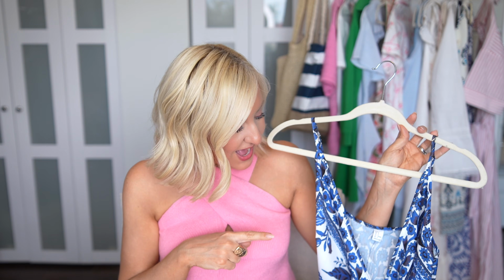Definitely a pass. I'm gonna give this one probably like a 5, because I will say cut and fit are really, really nice, but I just can't get over that fabric. Okay, Amazon, you redeemed yourself with this next one.